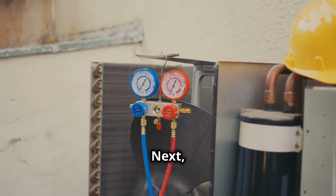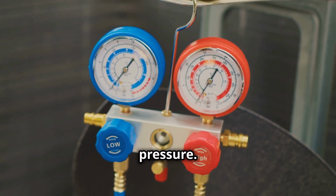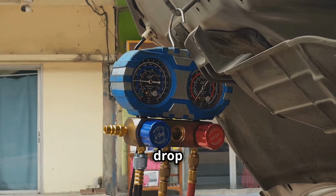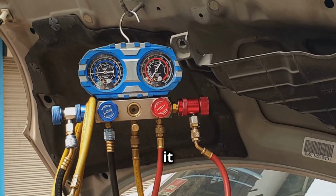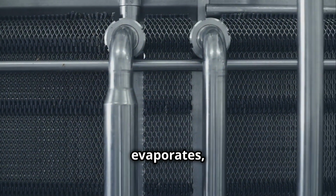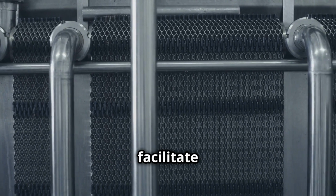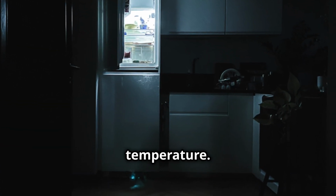absorbed earlier. Next, the liquid refrigerant flows through an expansion valve, which causes a rapid drop in pressure. The expansion valve acts like a gatekeeper, controlling the amount of refrigerant that can pass through at any given time. This pressure drop makes the liquid refrigerant expand and evaporate back into a gas. As it evaporates, it absorbs heat from the surrounding air inside the fridge, making everything nice and cool. The evaporator coils inside the fridge facilitate this heat absorption, ensuring that the interior remains at the desired low temperature.